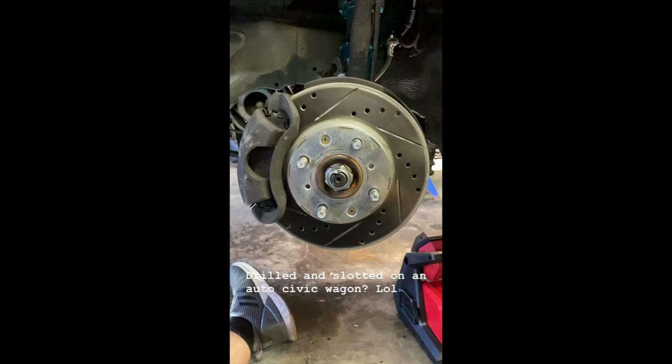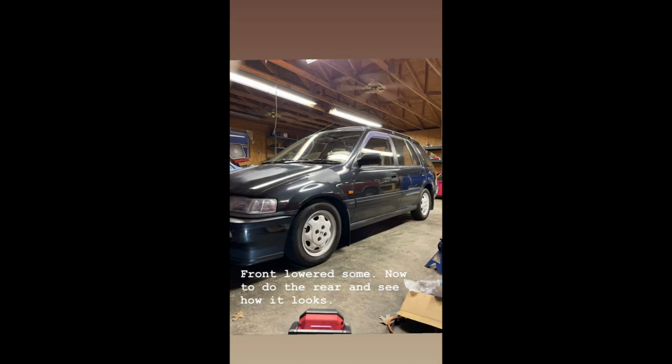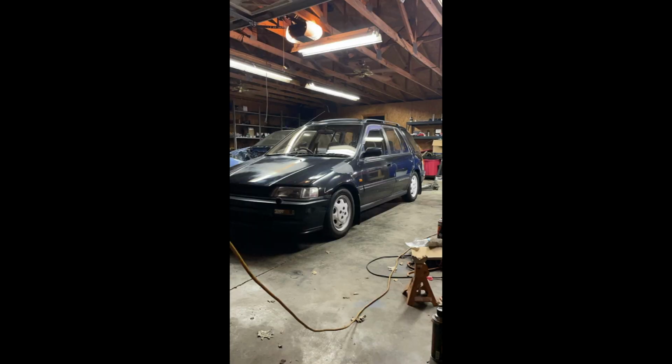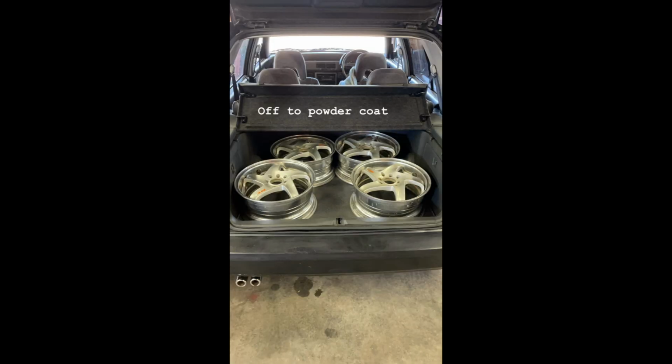Before I dove into the oil leak problems, which I knew about from the beginning, I wanted to get the car sitting where I wanted it. The previous owner had it fully raised, and you can't be rolling around like that. So here I was adjusting the front and rear, just getting it leveled out before we dove into the hard stuff. I also went ahead and tried my Starks on the car before I got them powder coated, and I was really digging the white with the RT wheels, so I decided to go with white when I sent them off to the powder coat.